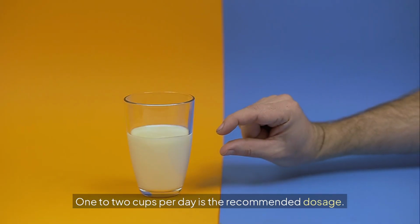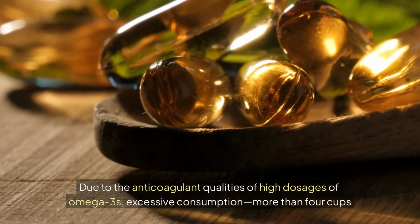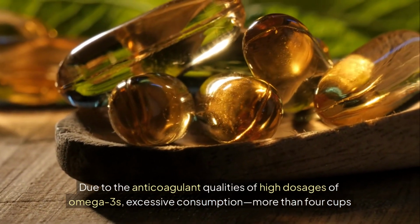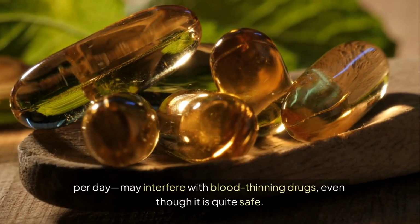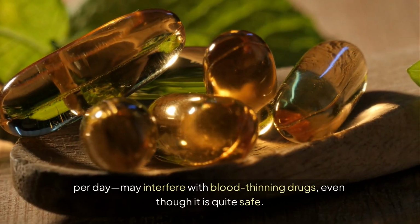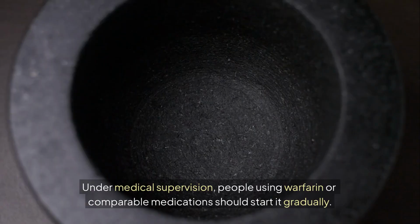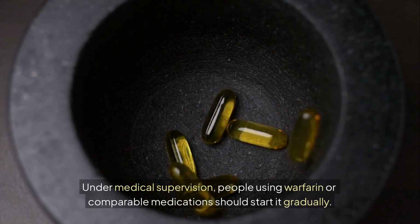1 to 2 cups per day is the recommended dosage. Due to the anticoagulant qualities of high dosages of omega-3s, excessive consumption, more than 4 cups per day, may interfere with blood-thinning drugs, even though it is quite safe. Under medical supervision, people using warfarin or comparable medications should start it gradually.